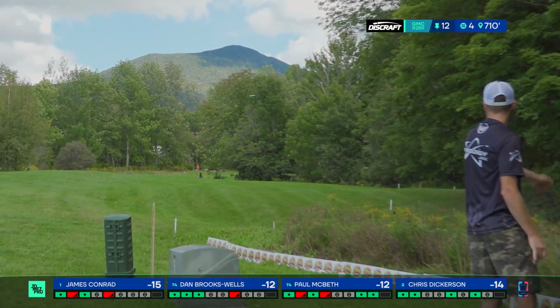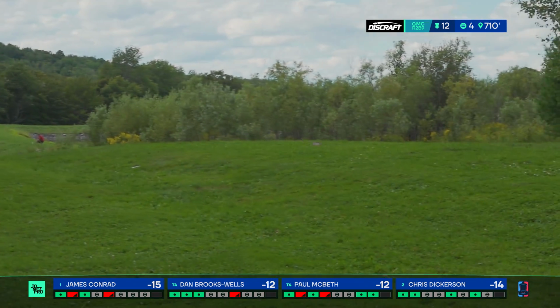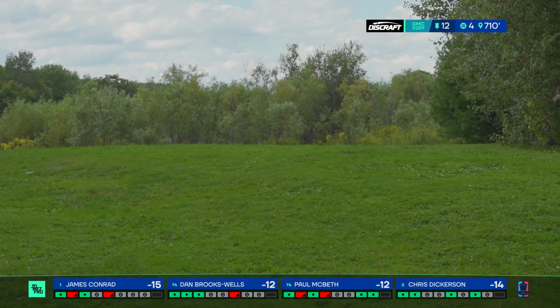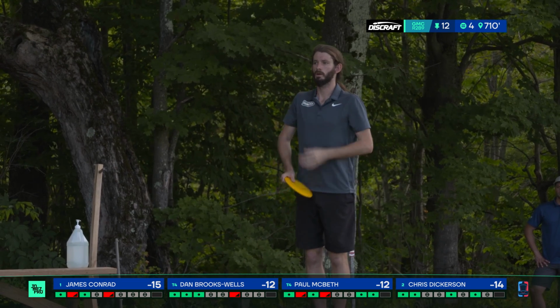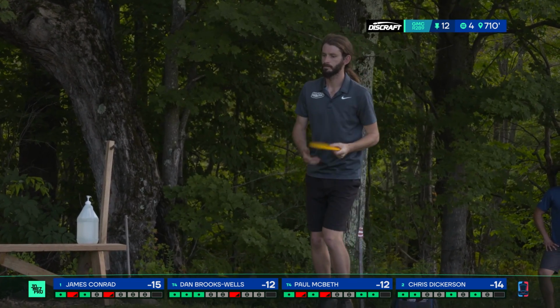The thing that McBeth's going to have to worry about on this approach is his disc is actually on the side of a hill there. And so his approach is going to be very strange, the way that he attacks that run-up.